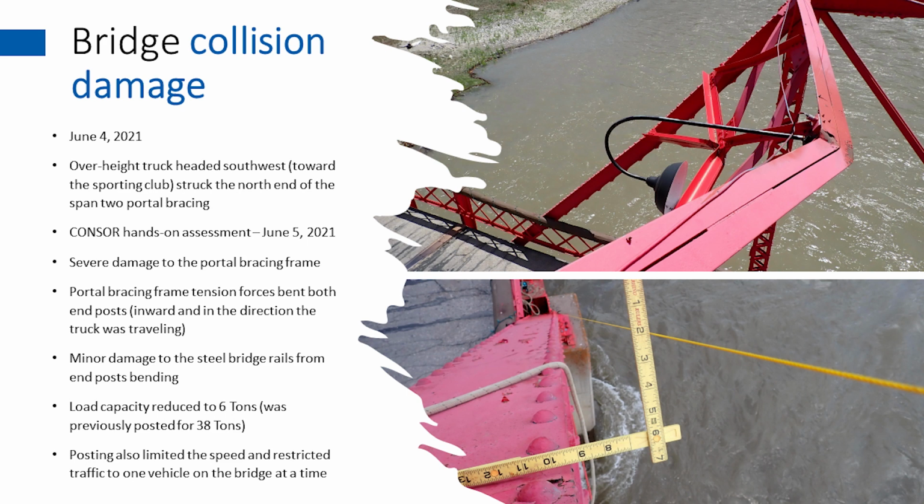So the bridge was initially shut down. We were able to reopen it several days later after we performed a load rating, but we had to limit it to 6 tons based on that load rating. Some other minor damage occurred to the bridge rails, and that was essentially from the end posts coming in and impacting them. We also reduced the speed and restricted traffic to 1 vehicle on the bridge at a time.